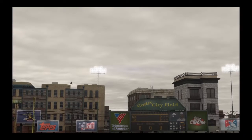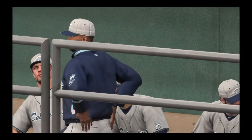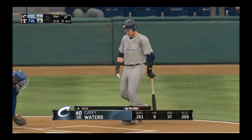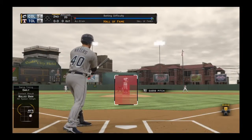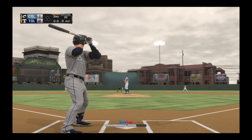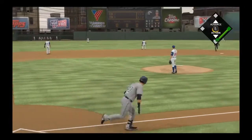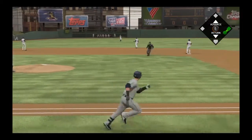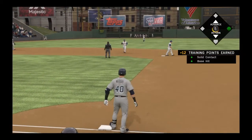Now from your exclusive home for minor league baseball, MLB The Show is on the air. Tonight we wrap up this brief two-game series. Casey Waters will stand in. He, too, had 3 hits in the win last night. First offering on its way. This is line to left, and that'll get down for a base hit. So he goes after the first pitch, and it's early trouble here this half of the inning.